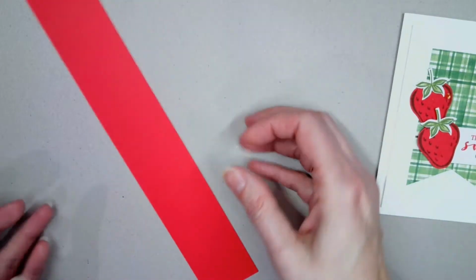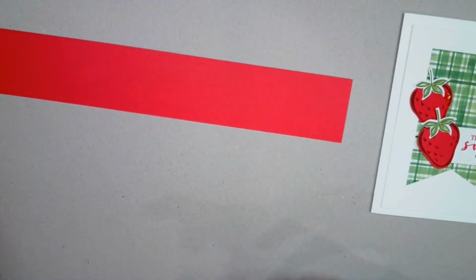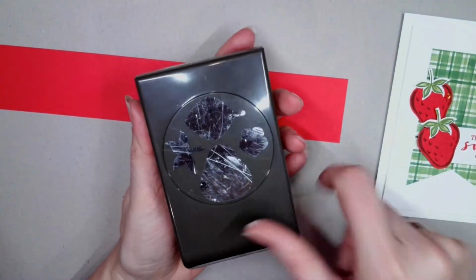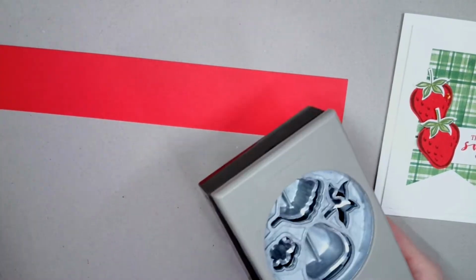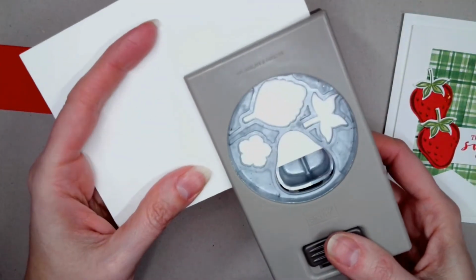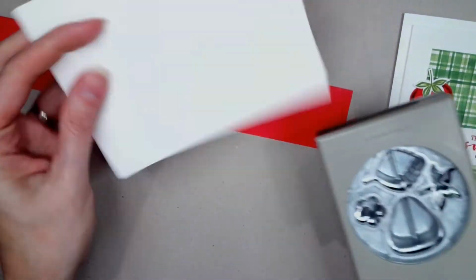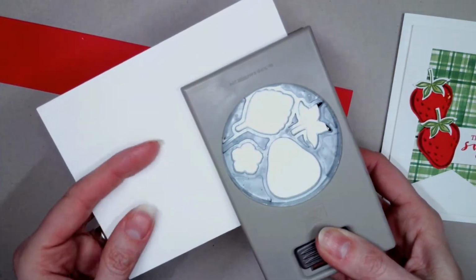So I'm bringing in a sheet or a strip of my Poppy Parade, which is 1 3/4 inches wide. And I'm specific in that measurement because I want to save paper. When we've got our builder punch, there are 4 pieces that are going to punch out. So I don't want to use, for example, let's pretend this is Poppy Parade. If you stamped the strawberry here and then you go in to punch it, you're going to waste a lot of paper, right? And we don't want to waste.